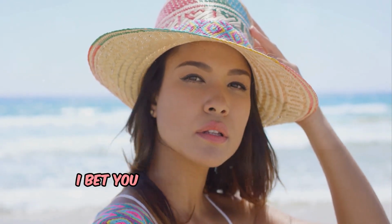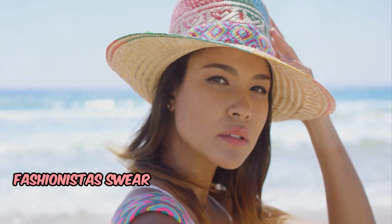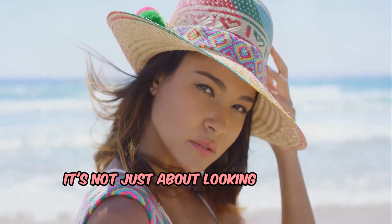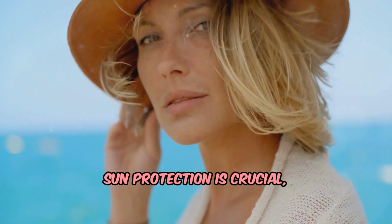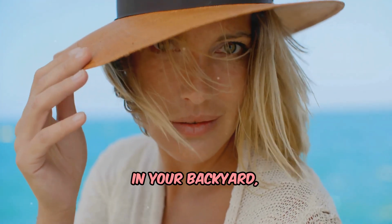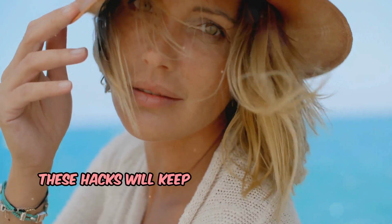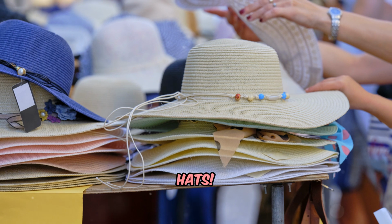Well, I bet you didn't know that 92% of fashionistas swear by these sun protection hacks. It's not just about looking good, it's about feeling good and staying safe under the sun. Sun protection is crucial, and knowing the right tips and tricks can make all the difference. Whether you're at the beach, in your backyard, or just out and about, these hacks will keep you chic and sun safe. First up, hats.